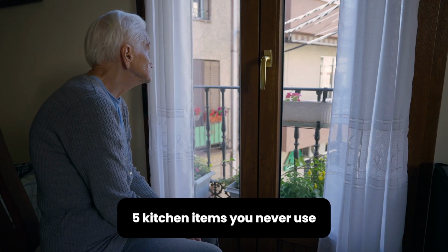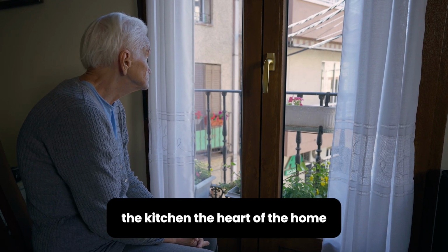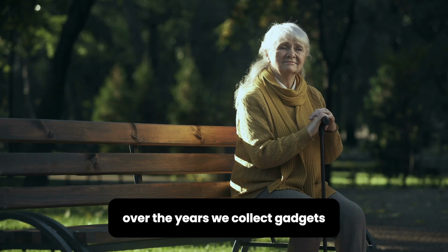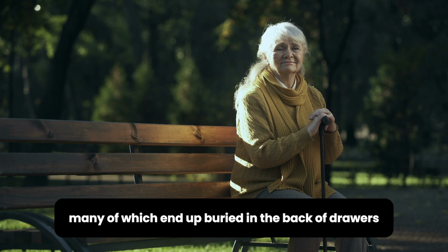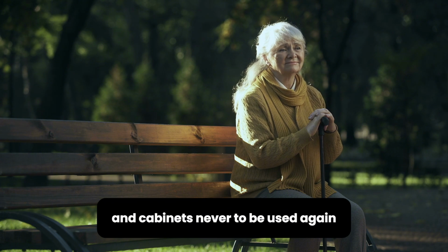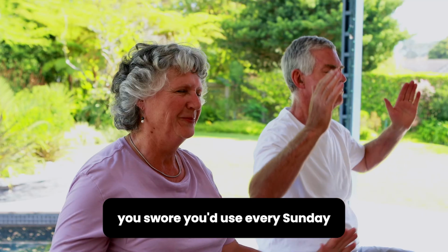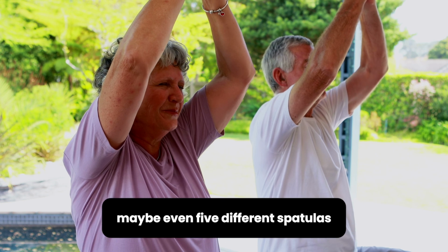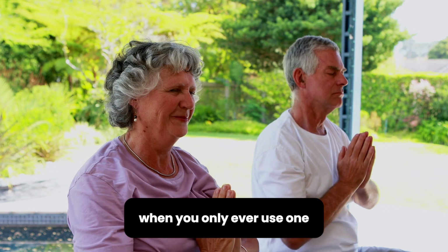5. Kitchen items you never use. The kitchen, the heart of the home, and often the most cluttered space of all. Over the years, we collect gadgets, dishes, mugs, and appliances, many of which end up buried in the back of drawers and cabinets, never to be used again. It might be that bread maker you swore you'd use every Sunday, or those mismatched plastic containers with no lids. Maybe even 5 different spatulas, when you only ever use one.